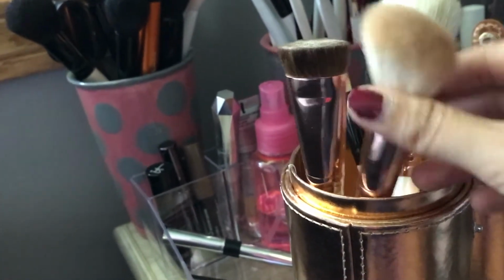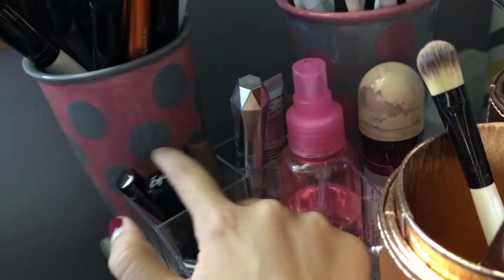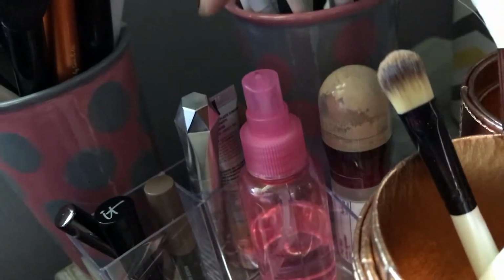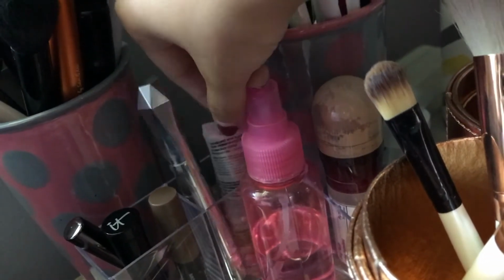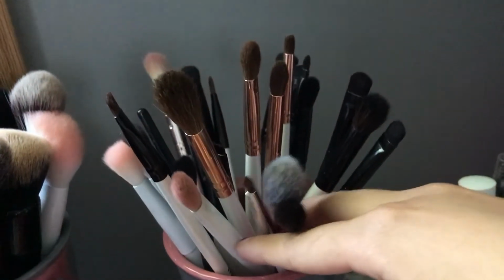Love this for contouring. So then here's my IT Cosmetics, my all-time favorite mascara. Here's a Perversion, and here's that Maybelline brow powder stuff. Here's a Benefit eyebrow primer, and here's the IT Cosmetics CC cream. Like that a lot. Here's my 2 eyeliners that I use, Physicians Formula and Kat Von D. These are more of my face brushes, and here's a lot of my little eye brushes.